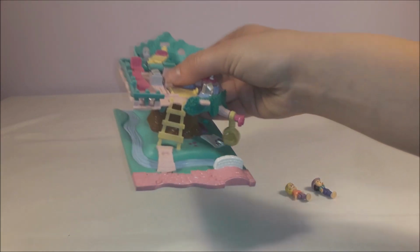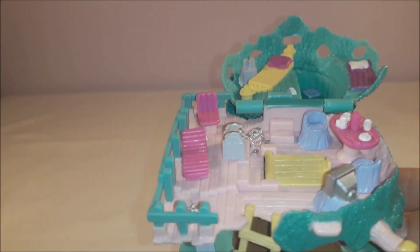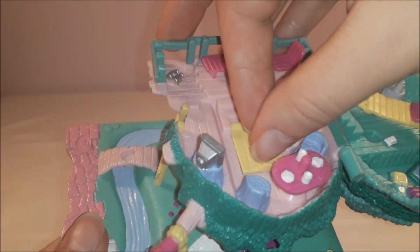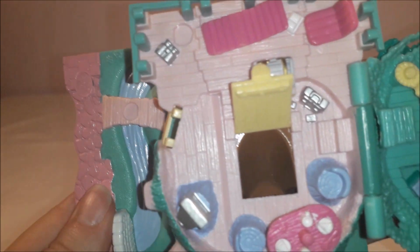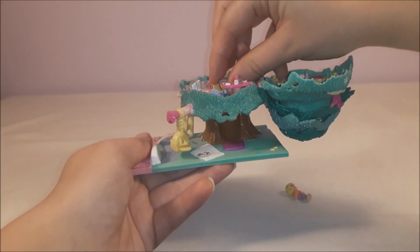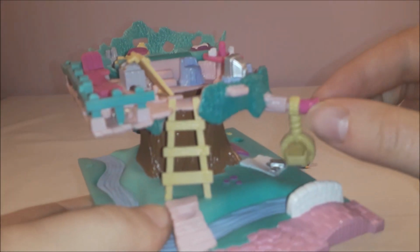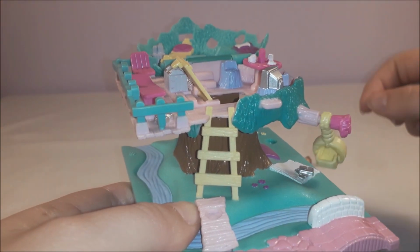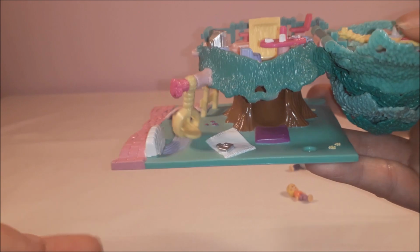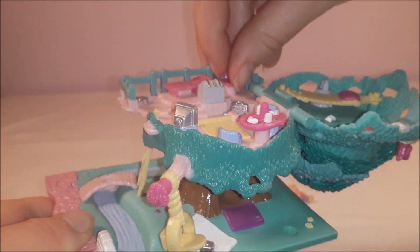So then let's take a look at the inside of our treehouse playset. You can see it's set up like a really cool, fun treehouse for Polly and Lulu to play in. We've got a trapdoor here that opens up into a secret slide which comes out there, so the dolls go down there and slide out the bottom. We've got a swing which just swings back and forth here, which the dolls can sit in. You see it's like a seat on this side, facing away from there. I think, yes, the chair swivels round.